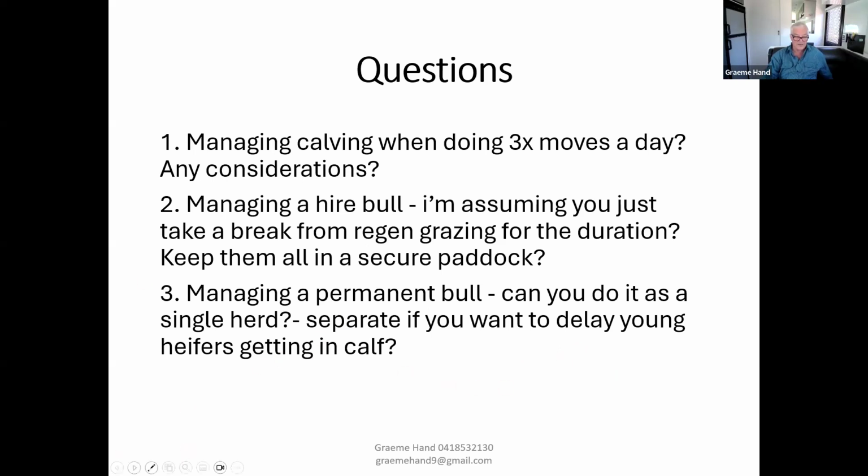So we would recommend having another bull paddock. We swap that paddock out usually and then put it back into the rotation to renew it. Any other questions on that? Was that well covered?